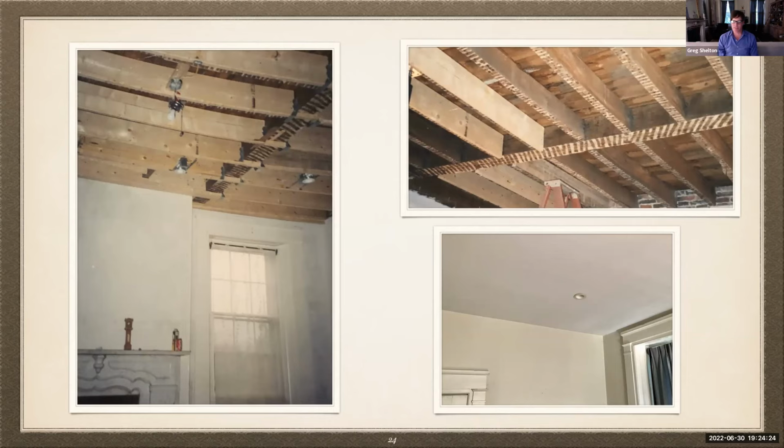So what he did was we got new boards and sistered them up to the existing boards, dropped them down about 2 to 3 inches, and then put drywall to that. We did insulate it, of course. And that's what we ended up doing, and it worked like a charm.